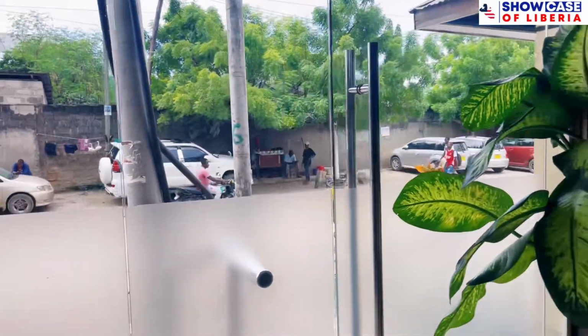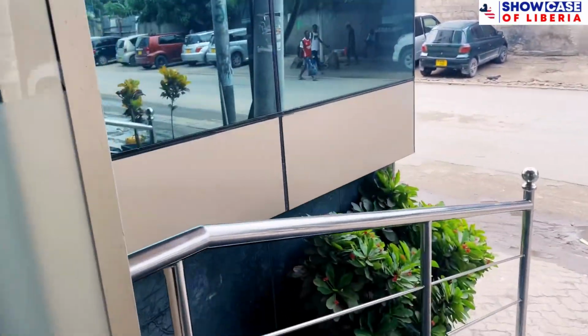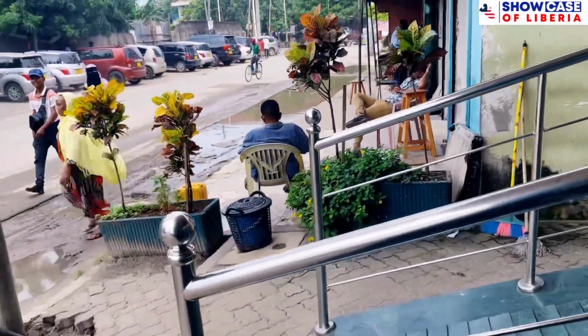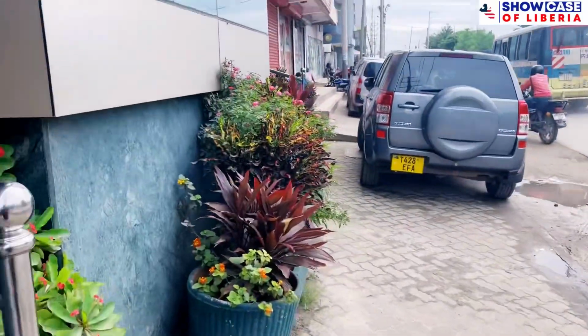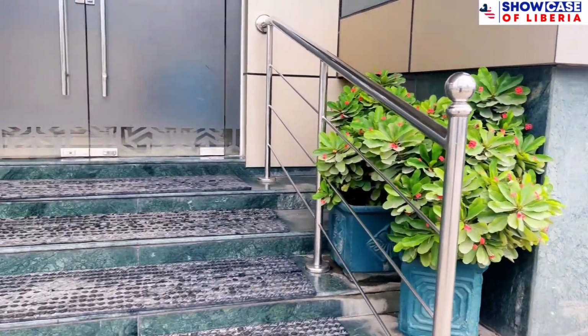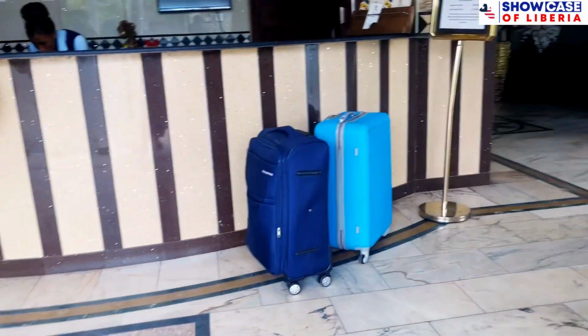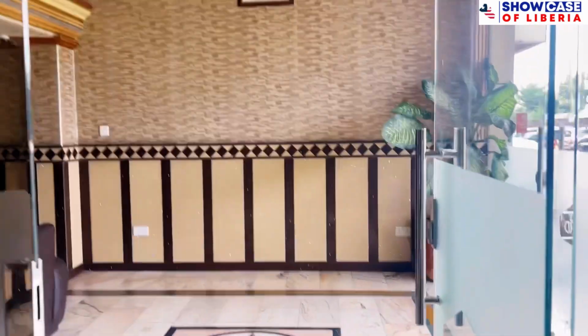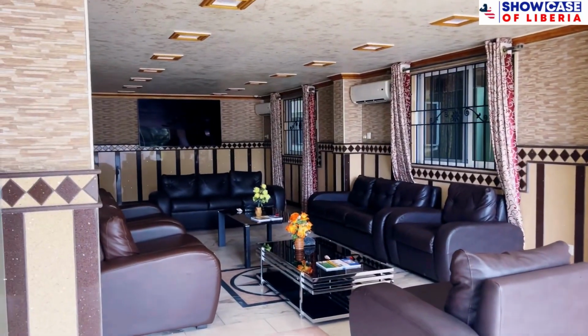So this is right on the road here. Let's have a look at the outside of the area. Look at this, right on the road. It's a very small space. Then we come in like this. Push. Then we got in. Enter. We have an elevator here too, in the lobby.